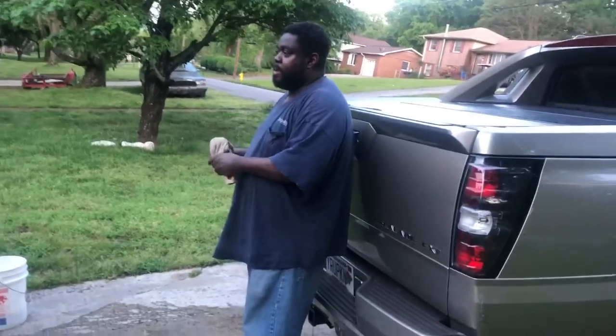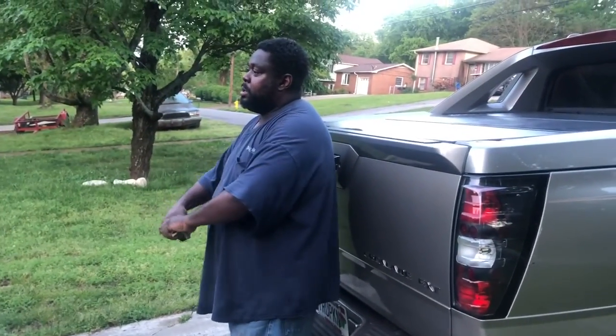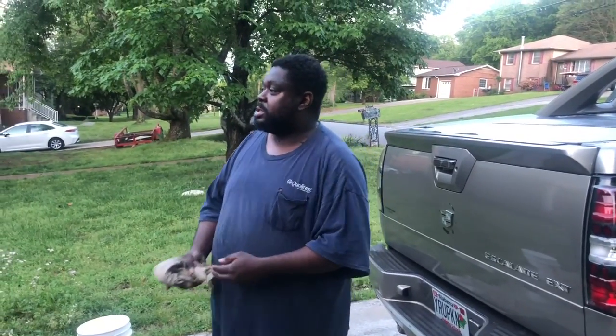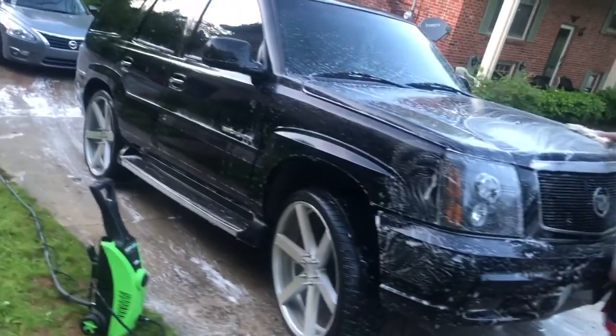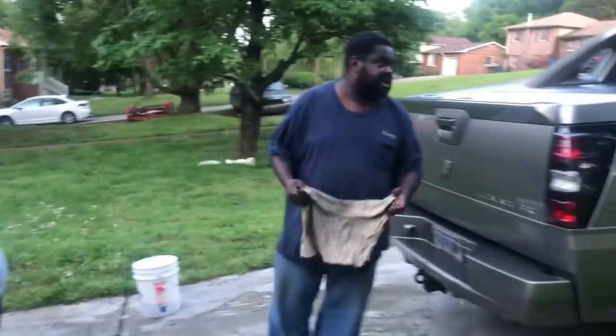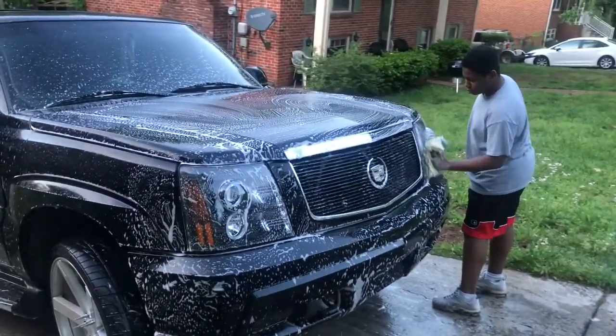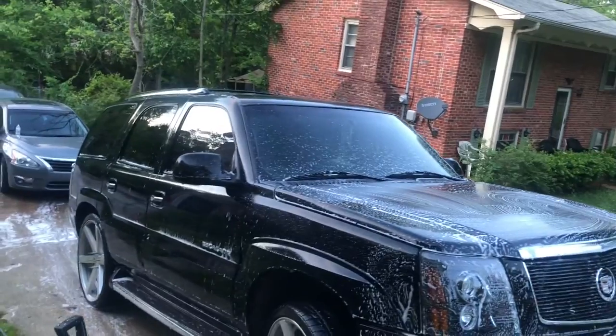Give me a rundown of what we got out here, man. Which one you want to start with? So the truck that started it all is BlaqBox. All right, what you want to start with? Cadillac Escalade. Aftermarket headlights. Window tint all the way around, including the windshield.